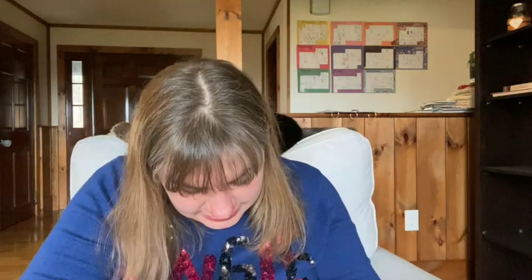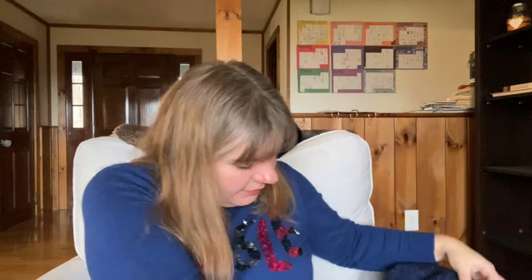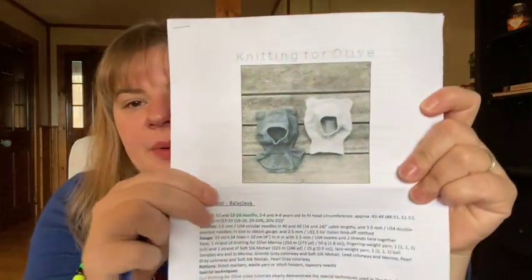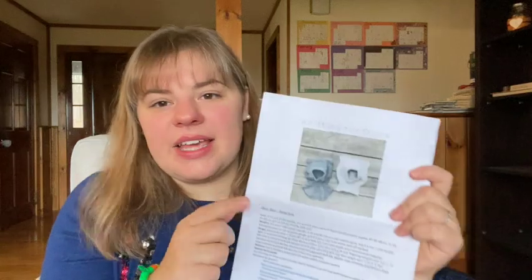So the next thing that I have is another hat, and I want to start by showing you the old version of this hat. So this is a baby bear balaclava, and I have the pattern right here, so I can show you. Baby Bear Balaclava. Knitting for Olive is the designer, and it's a fantastic pattern. This is the third in her baby bear line, no, fourth.